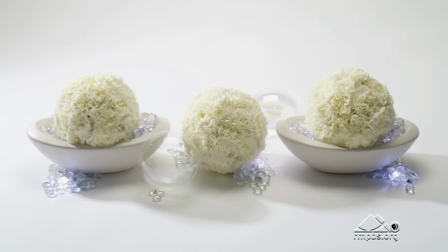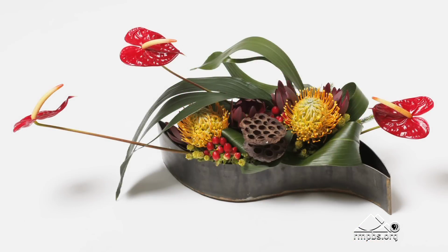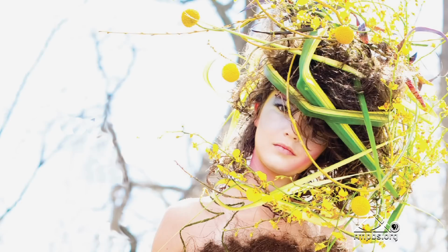You can make an arrangement out of anything, anywhere, at any time. Definitely eclectic, unusual textures and unusual combinations of things. It's a little more sculptural, a little more out there. When I'm doing something just for art's sake, then there's no real limit.